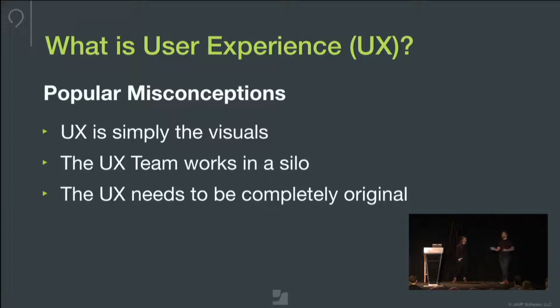A couple of others. The next one's more specific to our process. A lot of people think, you know, product management passes down a feature, and the design team takes that feature, does our stuff, and then makes it pretty, passes it back to the engineers.